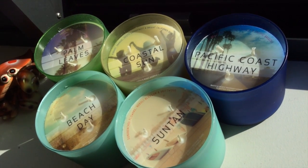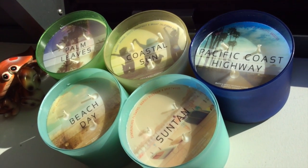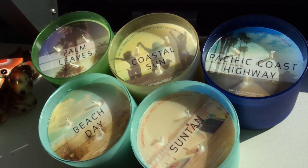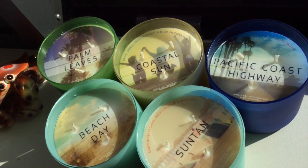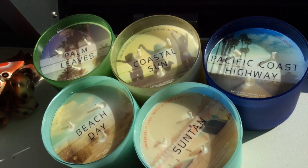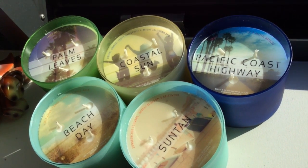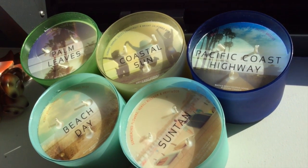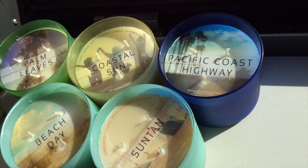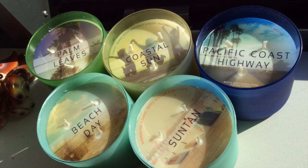But I love them. Beach Day, again, well, beach day. I'd call it beach evening, whatever. Slightly like the unisex sort of body fragrance. Palm Leaves, your green, slightly sweet, calm, kind of watery green, tropical fragrance. Coastal Sun, your bright pop of citrus, with a tiny hint of maybe floral in there, but really just your bright day. Pacific Coast Highway, you've got kind of the urban waterside side of things. Again, hard to explain, hard to describe, easiest to compare them.